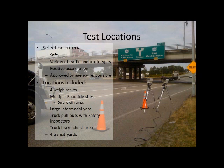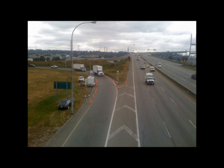In the end, the locations included four weigh scales, multiple roadside sites on and off ramps, a large intermodal yard, truck pullouts where safety inspections were happening, a truck brake check area, and four transit yards to capture some of the TransLink fleet. This is an overview shot that shows what the setup looked like as the vehicles were passing through, and you can see it's not that obtrusive.